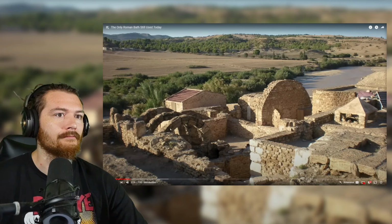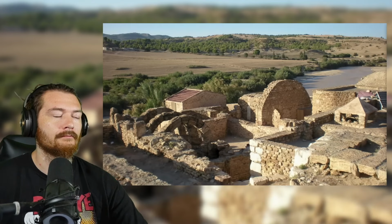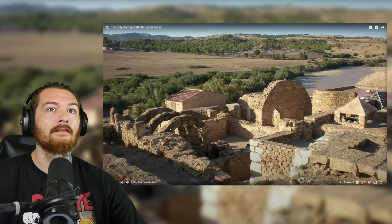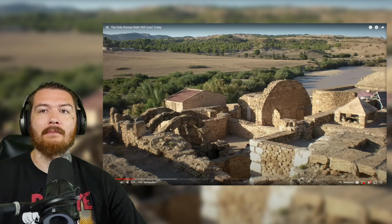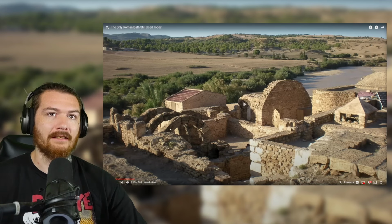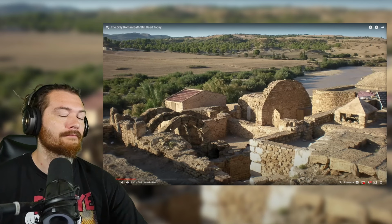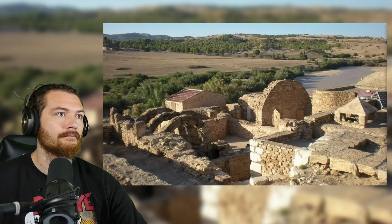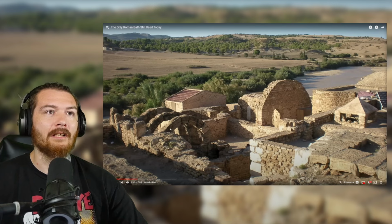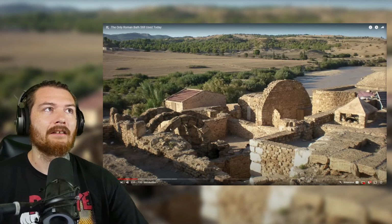To the best of my knowledge, however, only 2 Roman baths have been used continuously since antiquity. Continuously? So it wasn't abandoned for a while and somebody was like, hey, let's fix it up. No, they just kept using it. That's crazy. One is the small bath at Hammam Melegwe in Tunisia. And then the other would be this one, which the description said was in Algeria.